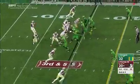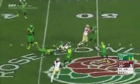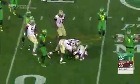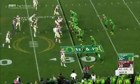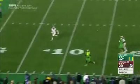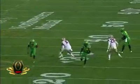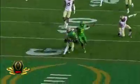All right, just under 5 minutes to go in the third quarter. Winston to Cook. Good Lord, man. Another fumble. And another recovery by Oregon. And the Ducks take advantage. Mariota. Pump fake. Now to Carrington. Sweet move there. 39-20 Oregon.